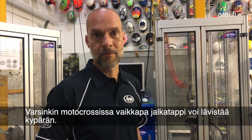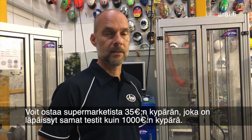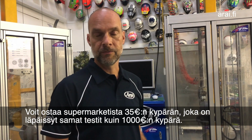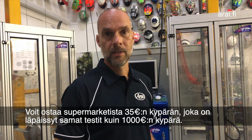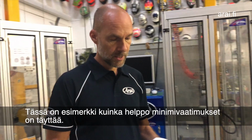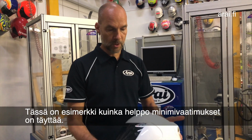You can have foot pegs and everything going through your helmet. Still, this is a very basic test. If you buy a helmet in the supermarket for 35 euro, it's approved. If you buy a 1,000 euro helmet, it's also approved. It's just a minimum. To show a little bit how the minimum can work, here is a small example.